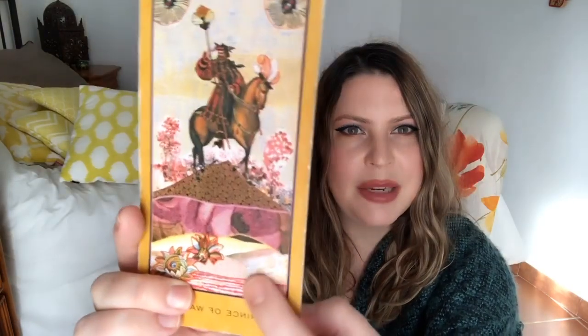What's weird is this is the Prince of Wands. And a lot of times in a love reading, I will separate the court cards to get somebody's personality. I know a lot about this card. I've studied it a lot. What I'm noticing here is there's this little rose or blossom in the corner. You can barely see it on the screen, but I'm seeing that today, and it's really standing out to me.